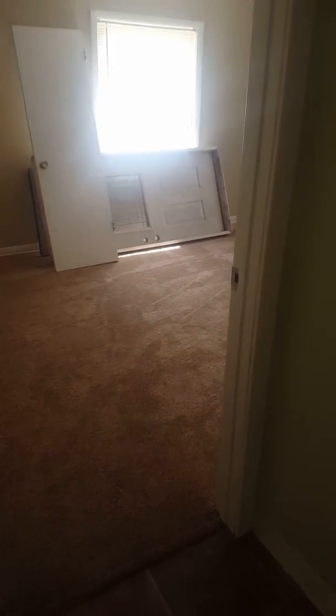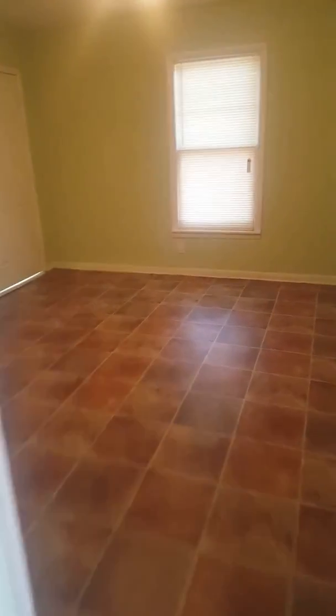We got an owner finance buyer in here. They put down a substantial down payment. I think they're putting down 15 grand or so, 15, 16 grand. But you can just see what the property looks like relative to what it looked like before. The water heater was missing, so we put in a new water heater. Closed the floor off.